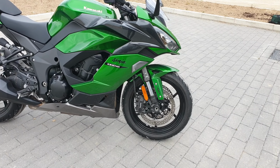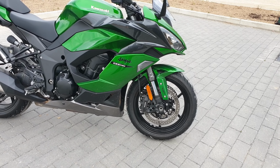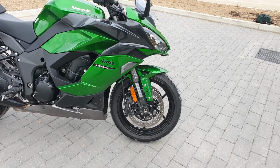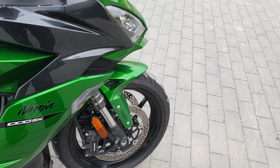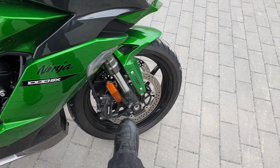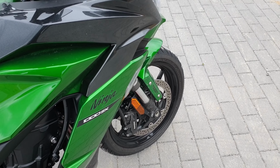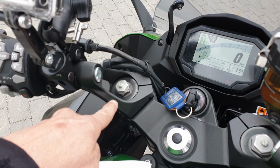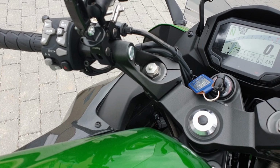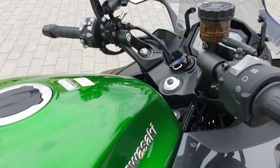41mm upside down forks, and we do have compression, rebound and preload all adjustable, which is good. I see one of them there. I imagine that is our compression. Please forgive me if I'm wrong. And what you can see over there, I believe to be rebound and preload at the top.